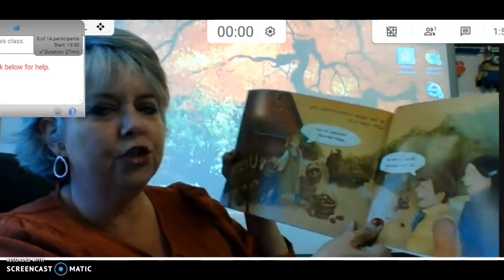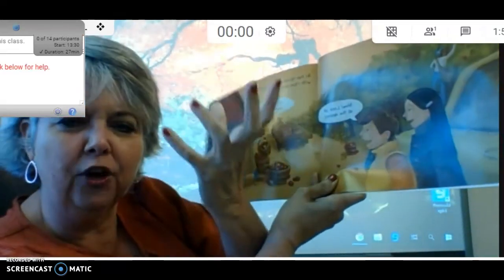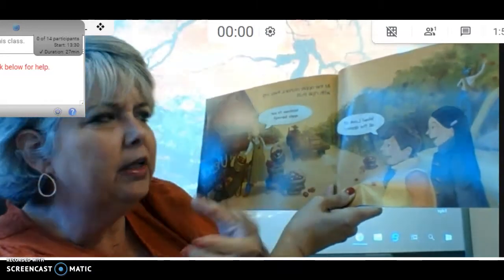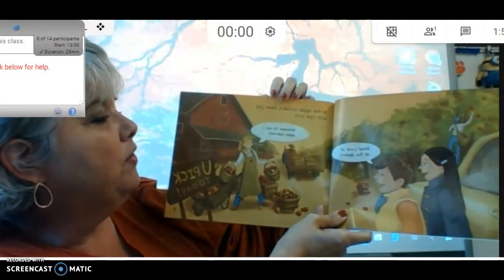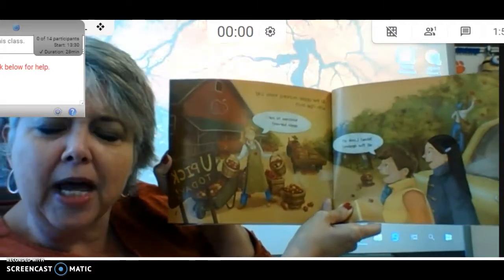At the apple orchard, trees sag with ripe fruit. That means they're hanging down. They're not up where they should be. The branches are so heavy, they're falling down. Wow, look at those apples. And she says, welcome to the apple harvest. And the sign says, you pick today.